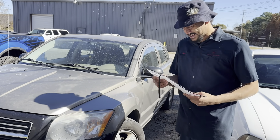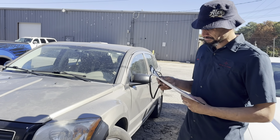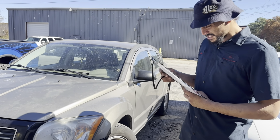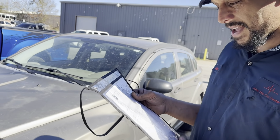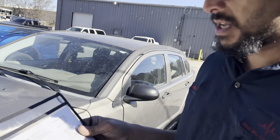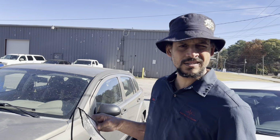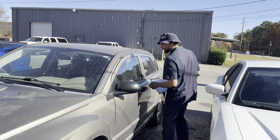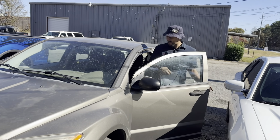So this is my next one. It is an '08 Dodge Caliber. Today's patient. In shop notes: vehicle cuts off but started back up, running rough, heat does not work. So maybe a two-part system. Well, let's crank it up and bring it on in and see what we're looking like.